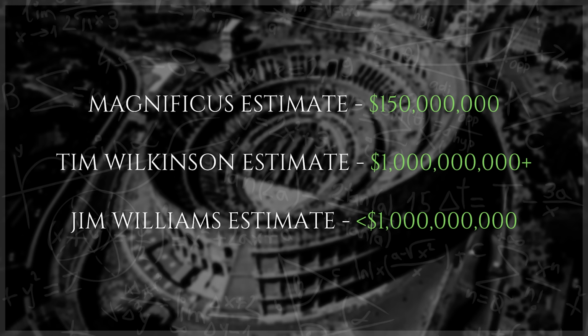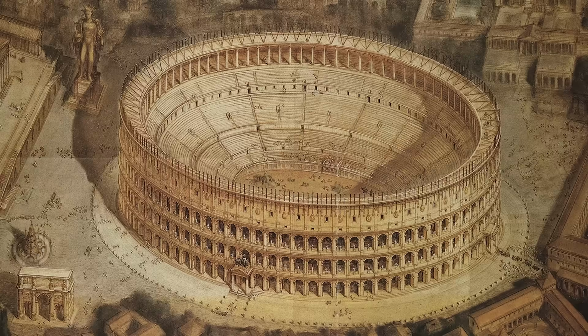Since I lack the expertise to assess these estimates in any meaningful way, I'm most intrigued by the differences between them, which reflect the fact that there is no single answer to the question of how much it would cost to build a replica of the Colosseum. The only way to answer that question would be to actually build a replica, and even then, you'd have only one possible answer, contingent on a unique set of local circumstances.